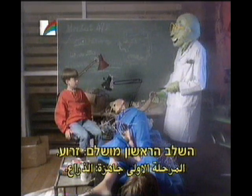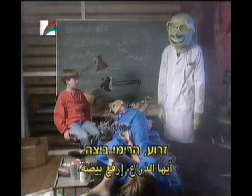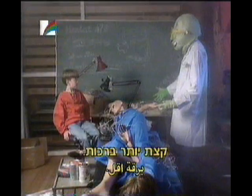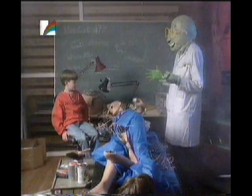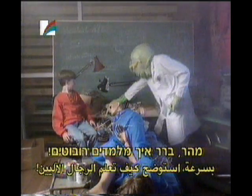The first phase of our robot is complete. Robo-arm. Okay, arm. Pick up an egg. Softer, you fool. Not too soft, not too firm. Hurry! Find out how you teach robots.